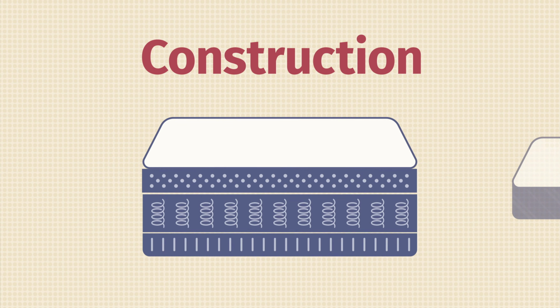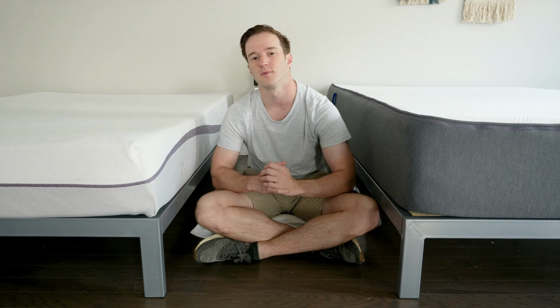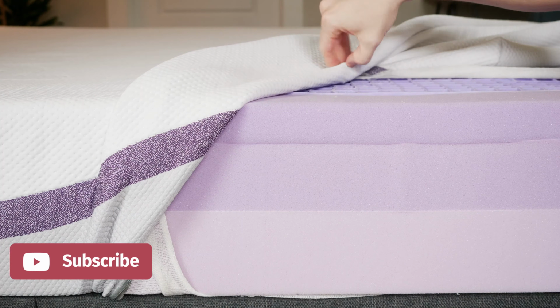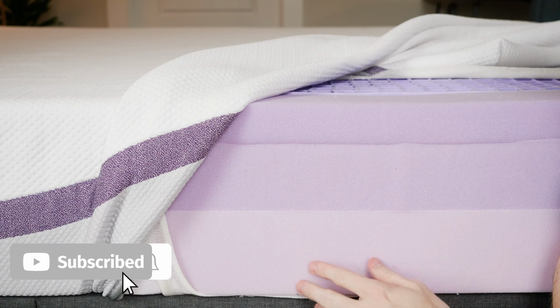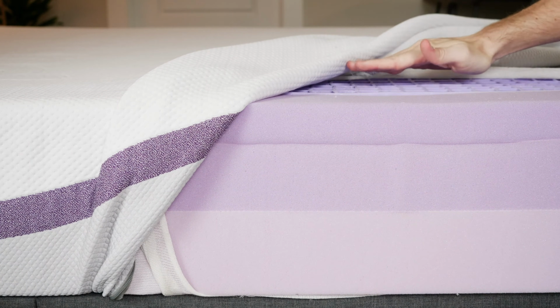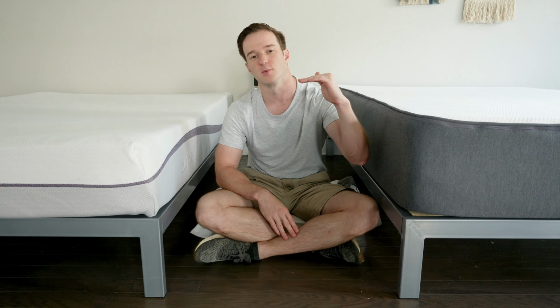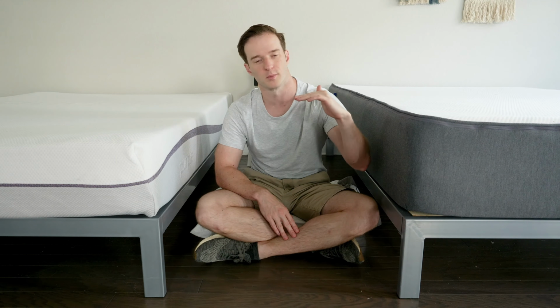Let's talk about the construction of both mattresses and see what's inside and see what the differences are. Starting with the Purple, we have 3 layers. We have a nice soft cover on top and then 3 layers, a base layer, a transition layer, and then 2 inches of their hyperelastic gel material. The way it works is different from normal foam. Let's say if you have a foam mattress, you push your hand into the mattress a little bit, it'll compress a little bit, push a little bit more, it'll compress even further.